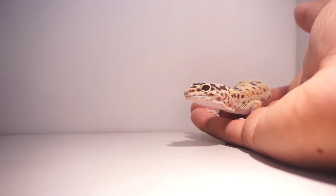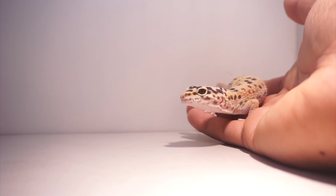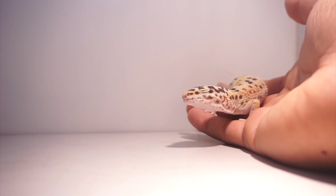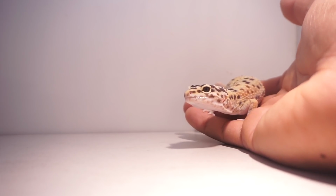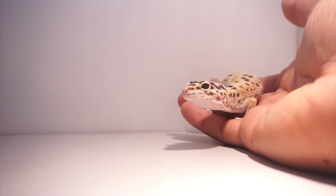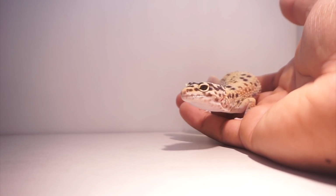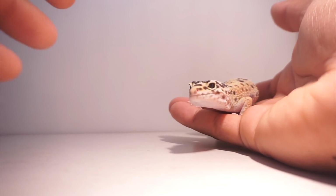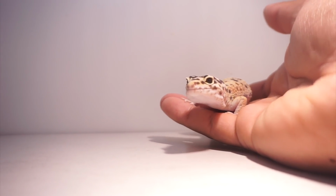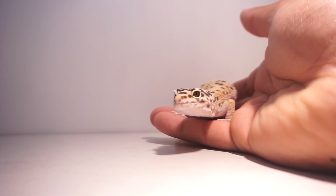In the wild, they'll be in crevices as well as in little tiny caves and tunnels that either they dig out or other creatures dig out, and they just basically steal it. But these guys do also come from a very warm, deserty area. They are an amazing creature for anyone looking for either a first pet or another pet.